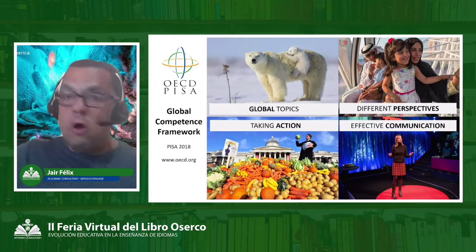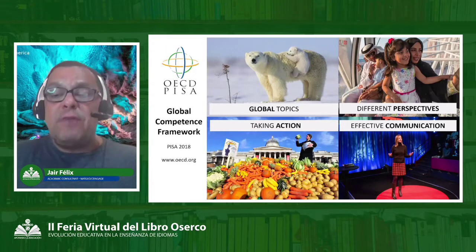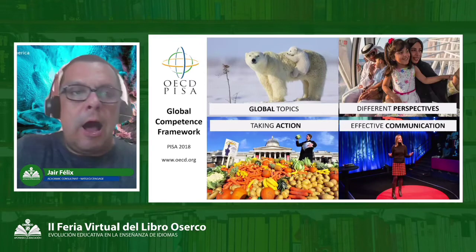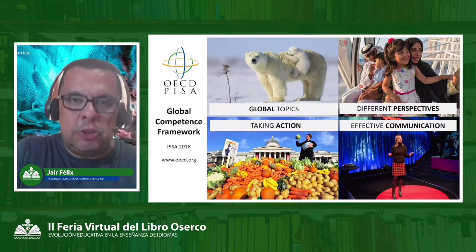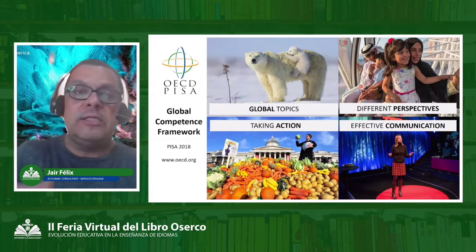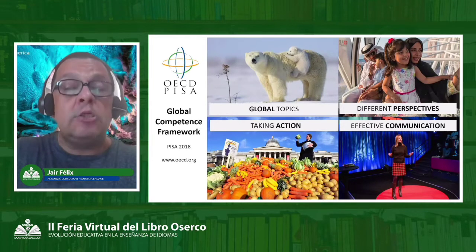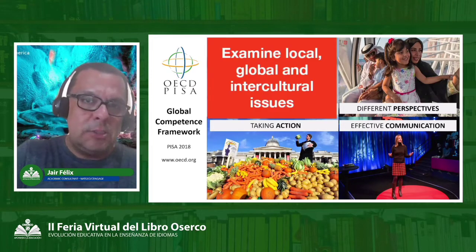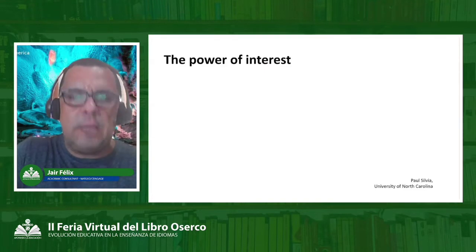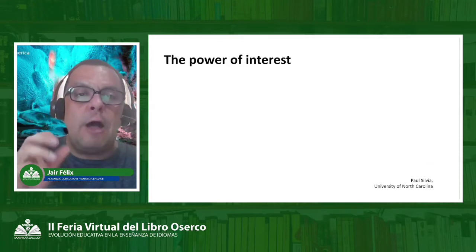And so global topics, different perspectives, a call for action, and the ability to develop effective communication are essential to the philosophy of National Geographic Learning. And this is what we aim for when we create materials and when we train teachers on how to make the best out of training students to develop global competences. So, talking about examining local, global, and intercultural issues, what we're always looking for is the power of interest.